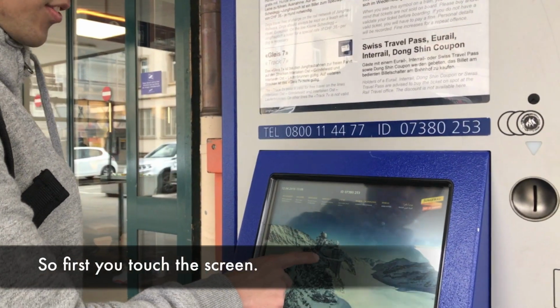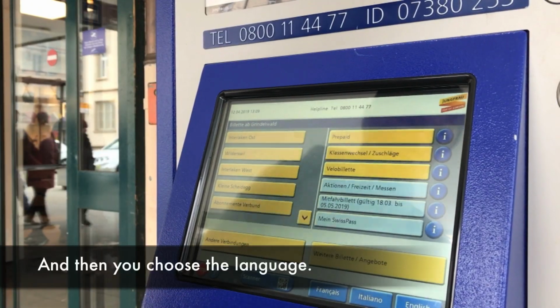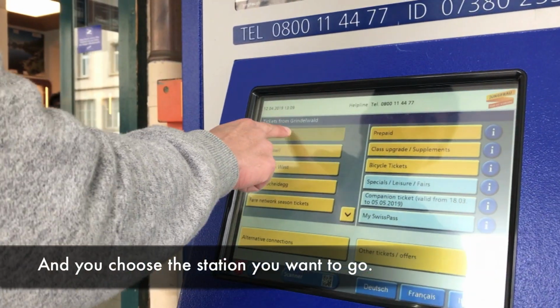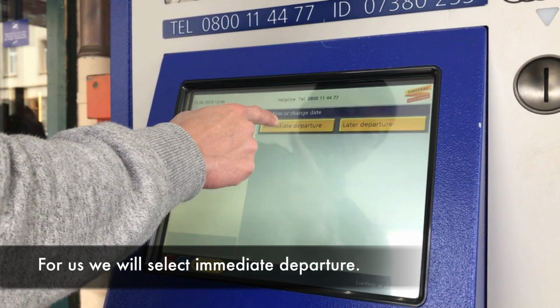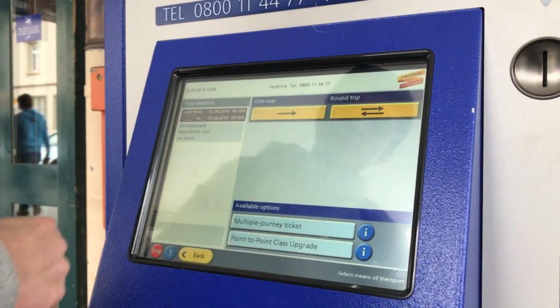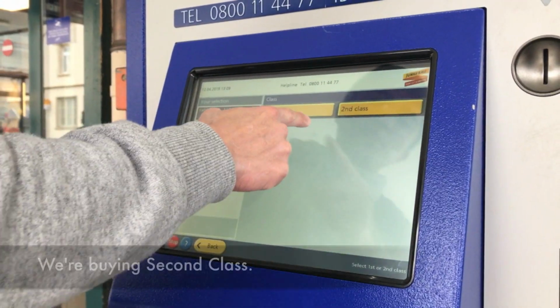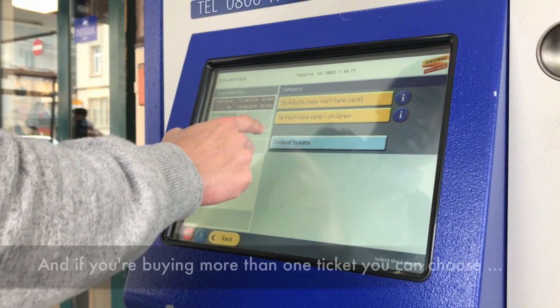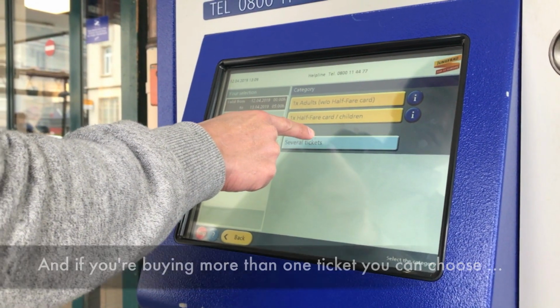So first you touch the screen, and then you choose the language and you choose the station you want to go. For us, we'll select immediate departure via a direct route, one way. We're buying second class. If you are buying a single ticket, these are the options, and if you are buying more than one ticket, you can choose this option.